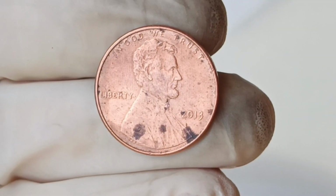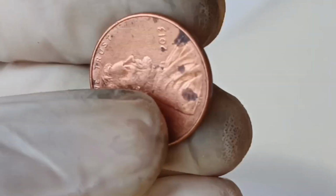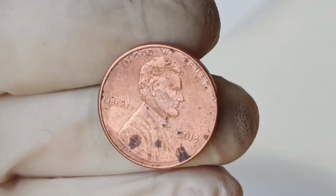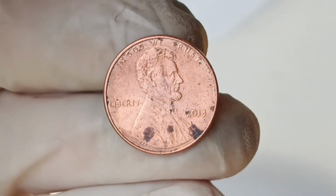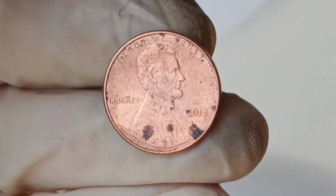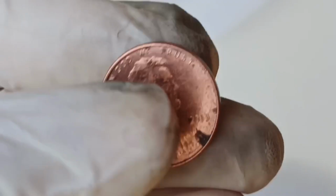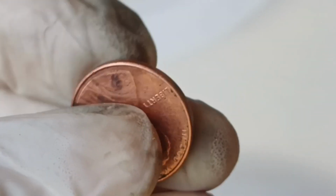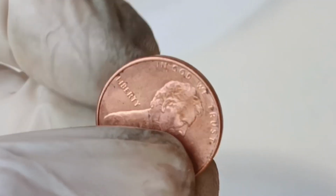Once you've identified a 2013 penny with a die crack error, the next step is to have it authenticated and graded by a professional numismatist or a coin grading service. Authentication is essential to ensure that the coin is genuine and that its value is properly recognized. After authentication, you can either sell the coin at auction or keep it in your collection, knowing that you're holding onto a rare and valuable piece of American numismatic history.